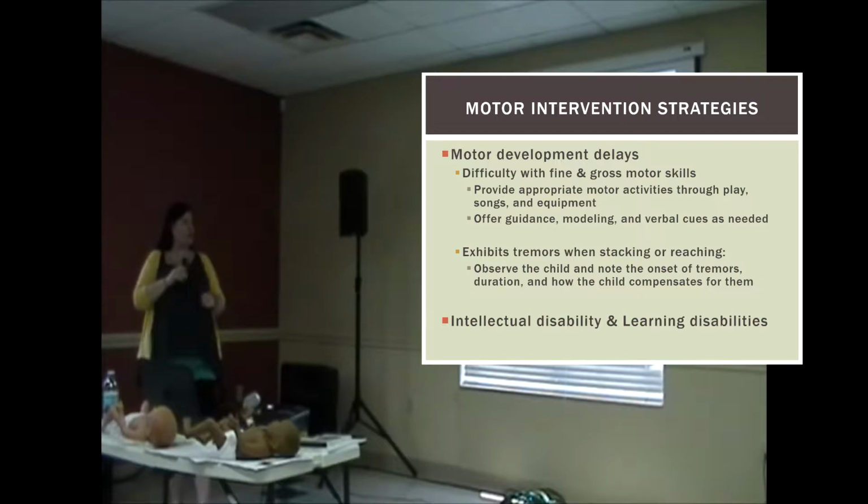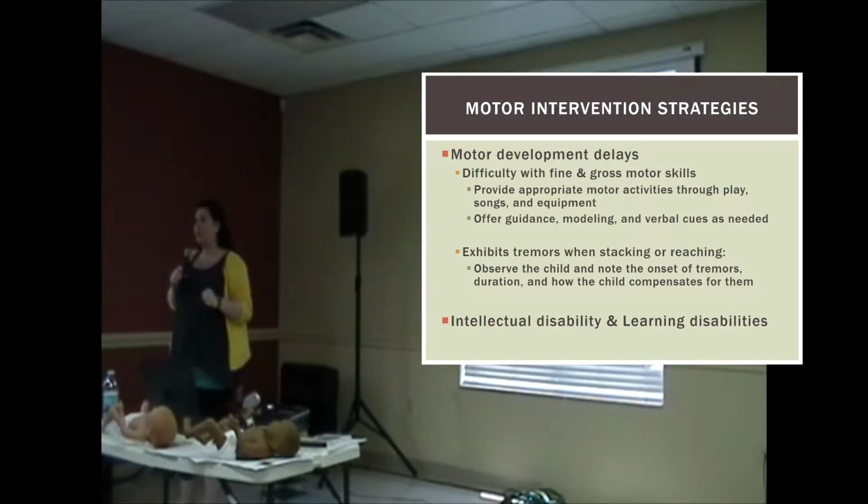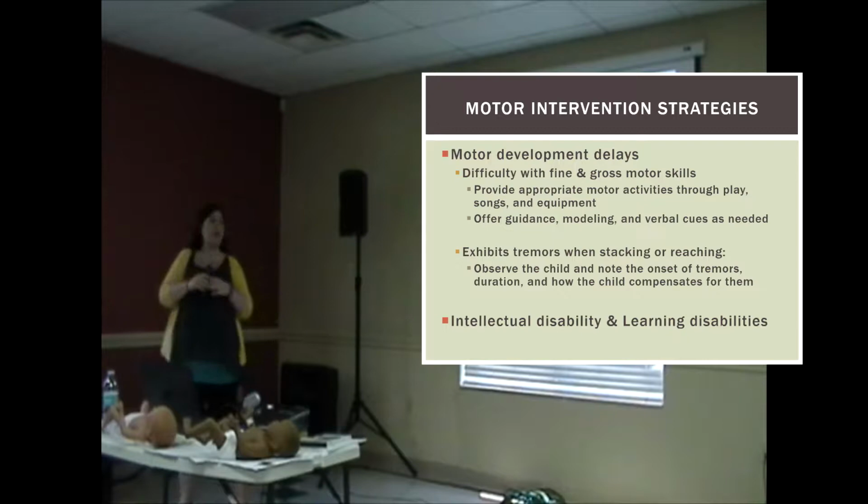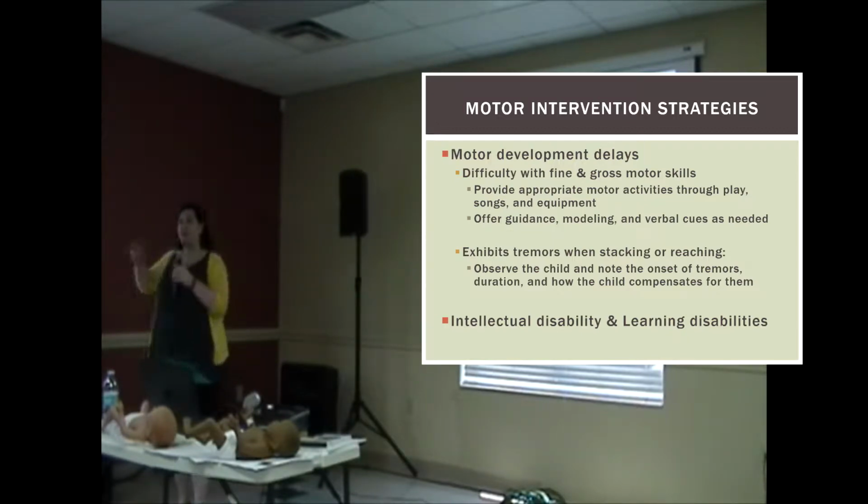I see a lot of tremors with fine motor development, which also relates to a lot of frustration because they're just getting that body relaxed enough to open their hands, and now you're asking them to do something really advanced, like hold a pencil. That's really hard for them because they've just mastered pincer grasp. And so remember that because they're still pretty unsteady.